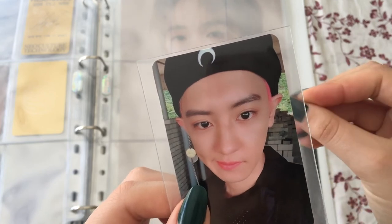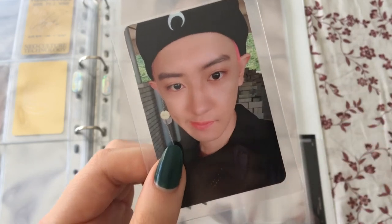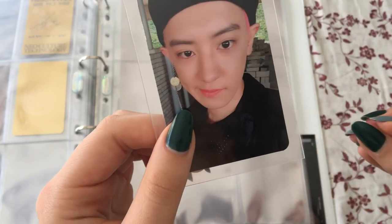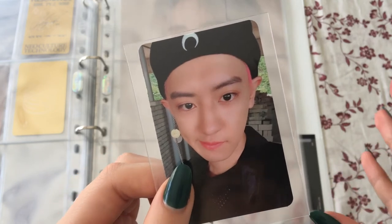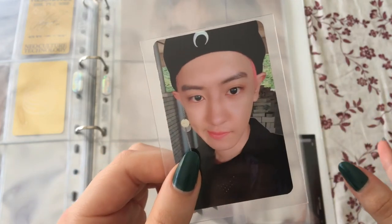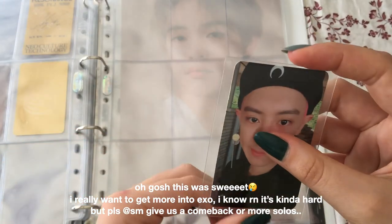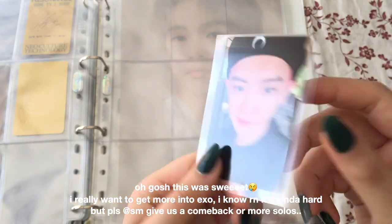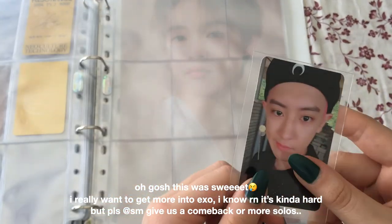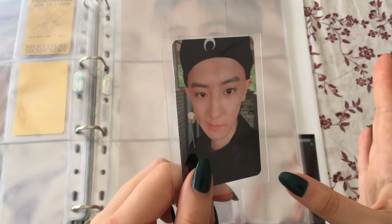Their discography is just... I can't even. I love, love, love EXO's discography. Mainly their live albums, y'all. Wow. So yeah, I will just have a section for possible EXO. I only own the Obsession album because that's one of my favorite albums of all time.